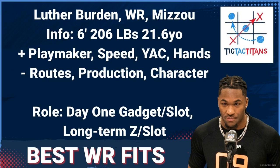Now, both of the first two guys we talk about here, Luther Burton and Emeka Egbuka, could be first-round picks. That absolutely could be the case. In my opinion, they have first-round talent. I have Luther Burton as my wide receiver 2 in this draft class behind Tedero and McMillan. And then I have Emeka Egbuka as my wide receiver 3, which means I have Matthew Golden as my wide receiver 4. That's another conversation for another time.